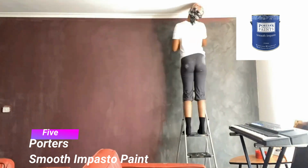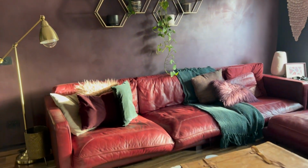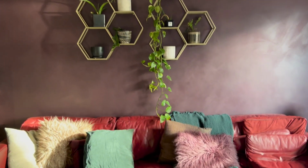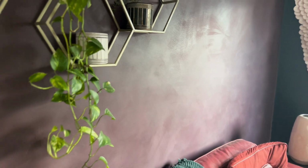Smooth Impasto is quite similar to limewash paint, but it has a much softer texture. You apply with a roller and then go over it with a brush, and that gives it a real depth and a really sophisticated natural look.